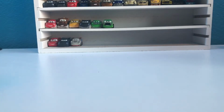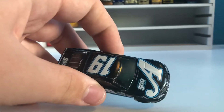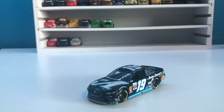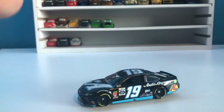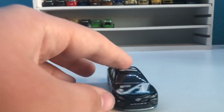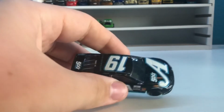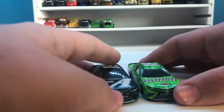Next up, this is Martin Truex Jr.'s 2019 Auto-Owners 500th start car. I believe he ran this at Michigan, and I wanted to have an Auto-Owners scheme. I always love those ones. This is the only one I got at the track. It wasn't even in a merch hauler. It was at a general merch stand that I had to wait in line for. I missed all the driver intros because I was waiting to get this die cast and this one, which we'll take a look at. This one's going to be next in line anyway.